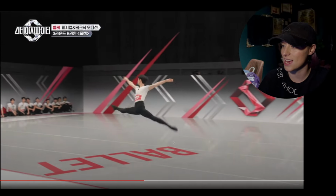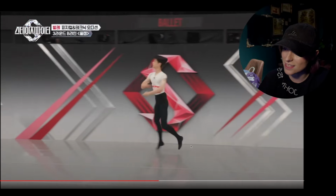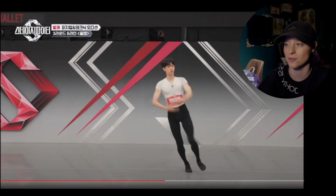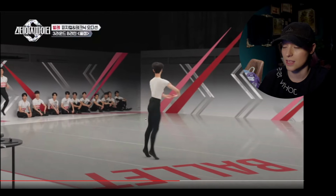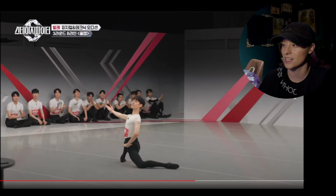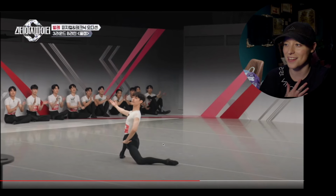Turning jeté. Boom. I think his back leg is fine, but then he lifts it a little bit more versus traveling across equally. That's something you want to keep in mind. And they do a little piqué out of it. Chaînés are nice. Double into a finish. Look at them, they're like rooting for him in the corner. I vibe with that. Love that.